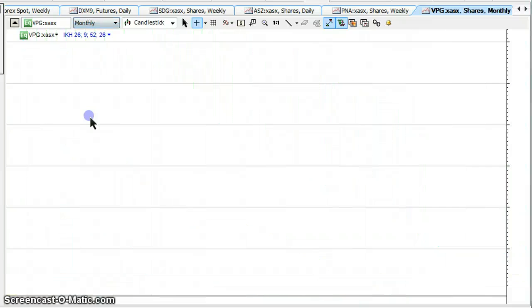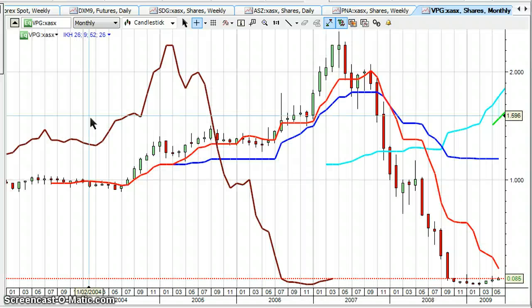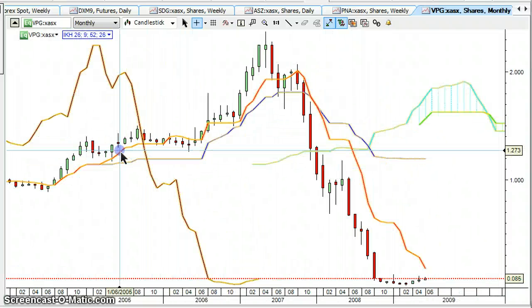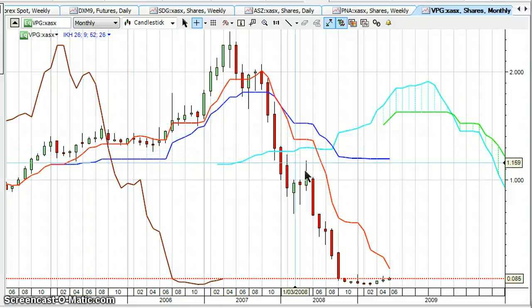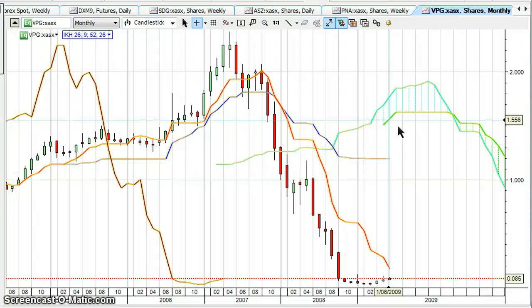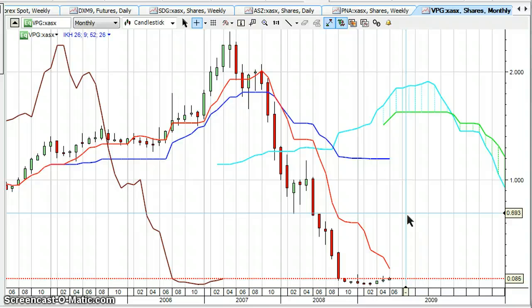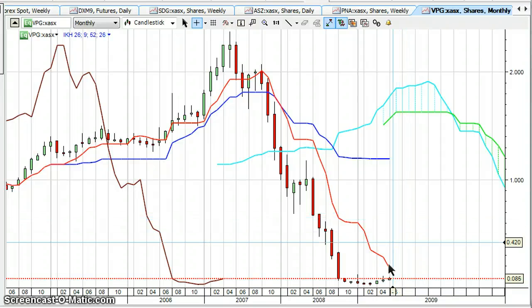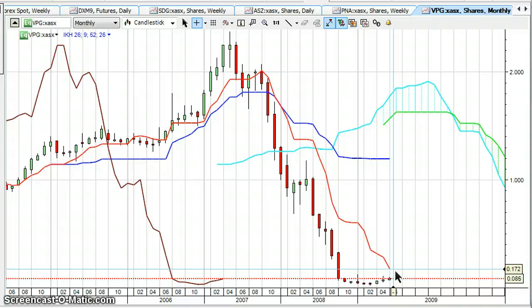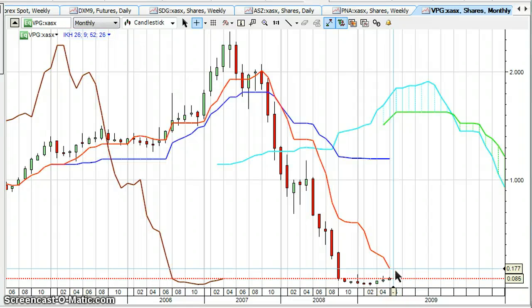We'll just have a quick look at the monthly and make sure that there isn't any strong resistance being represented on the monthly chart. Not enough information to generate all the lines immediately, but pretty much so. So it's just started generating the lines for me. Now, prices are below all lines. In general, that is bear trending. We're looking for price to come back up and test the resistance, sorry, at this red line. Currently it's around 18 cents.